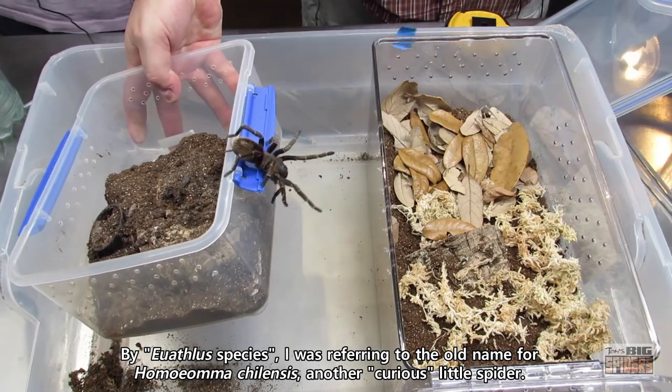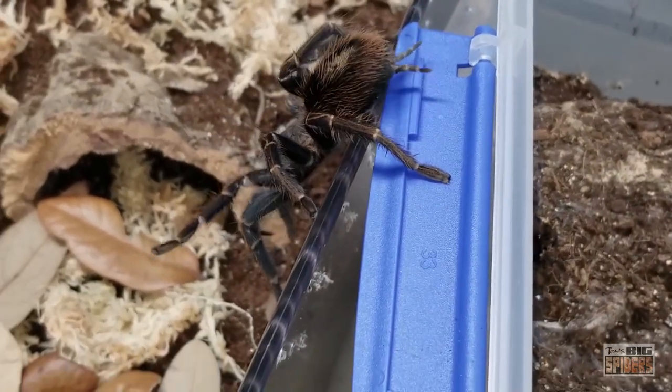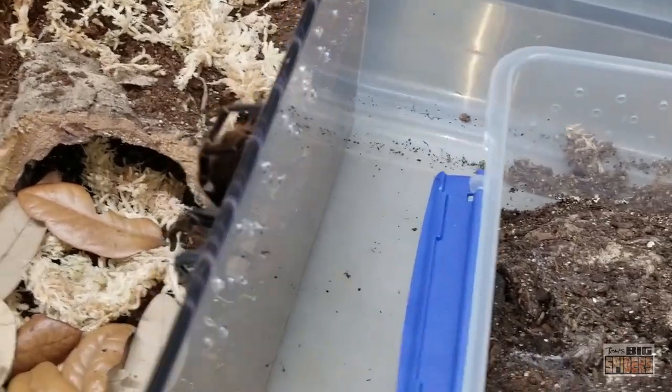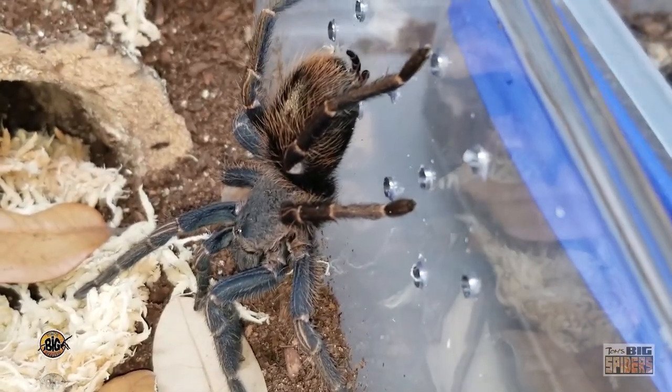All right, so this girl's got her own load. They remind me so much of H. chilensis, it's not even funny. There you go, the spider just rehoused herself. Done. So Billy wants to take some images of her. I was going to say the temperament for these guys, I haven't gotten to that part yet. She completely did her own little thing there.